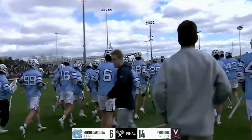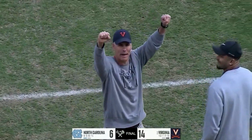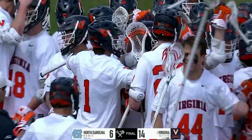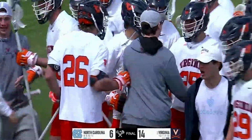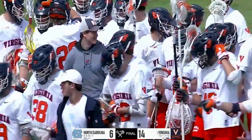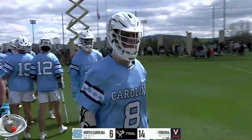On a day where Virginia honored the 1999 national champions, the 2024 version puts up an 8-goal win against North Carolina. The Cavaliers open up ACC play with a win, and the #2 team in the nation now 10-1.